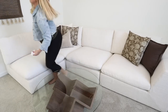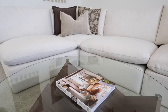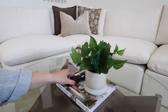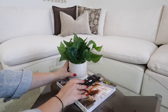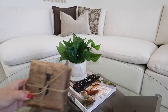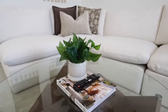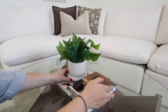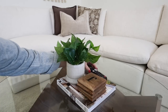When thinking about the decor choices for this space, I wanted to keep things functional and very minimal. I laid down this coffee table book, which incorporates a lot of the same tones I'm already working with in the room. And then to add a little bit of life to this space, I added this faux plant. I always love having faux plants and greenery around the room. And these perfect J coasters, another Kirkland's clearance find. J for our last name being Joyce, and the walnut color perfectly matches everything else. And that is it for the coffee table styling.